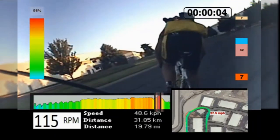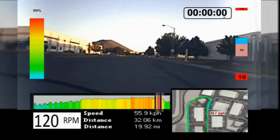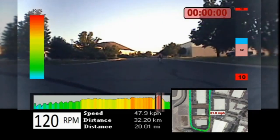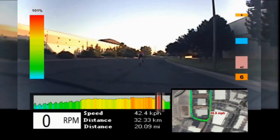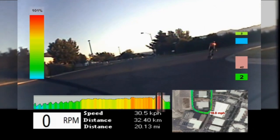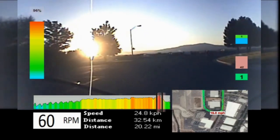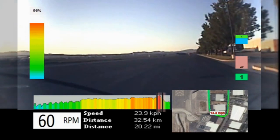Take this corner, come out of it, 10 out of 10, get out of the saddle, let's go. Keep it up. There it is. Recover. A soft pedal.